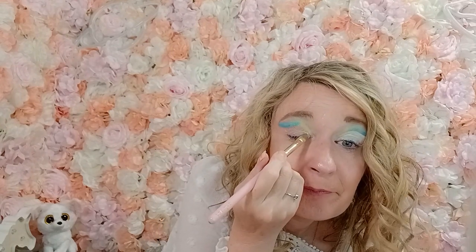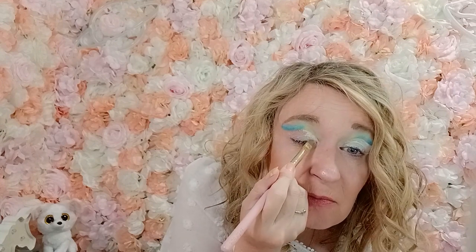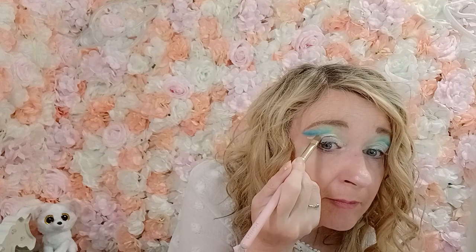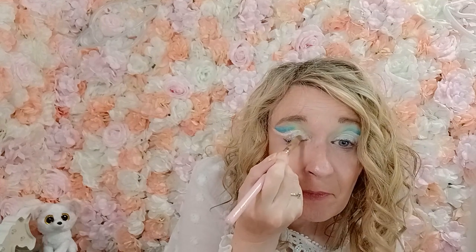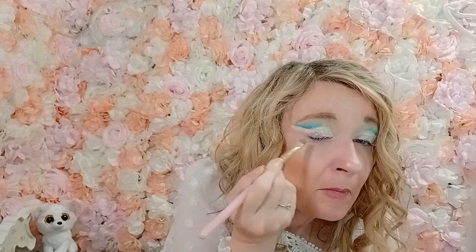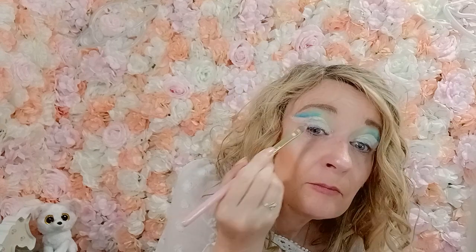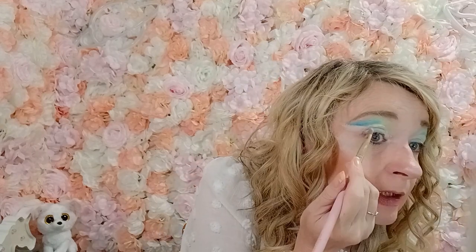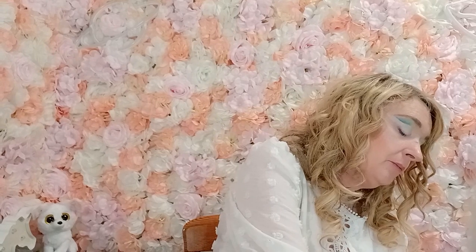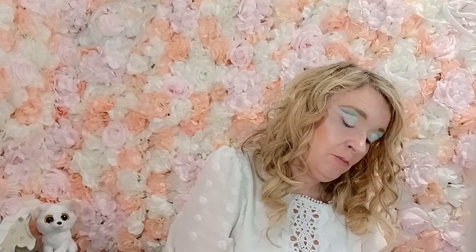Do the same on the other side. Sometimes I'll go in with a cut crease or micellar water to do this process first, but sometimes I just like to go in and create my shape straight away. Make sure that they're even on both sides. Okay.